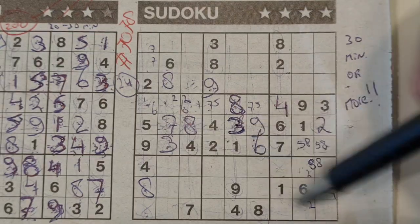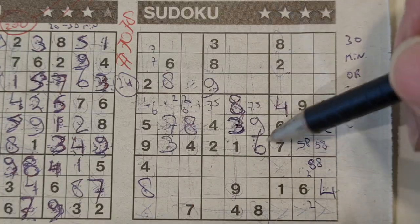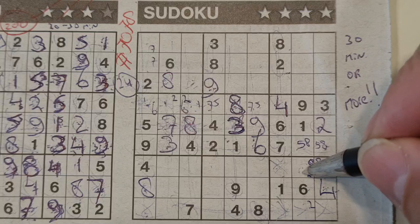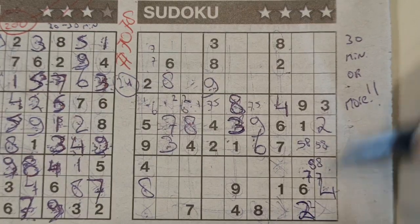Okay, need a 7 in this big square. We have a 7 in this row, no 7 in these 3 boxes. We have a 7 in this column, no 7 in those 2 boxes. So the 7 goes together with the 8 as a pair. So I've eliminated the 2 there, so the 2 goes here.